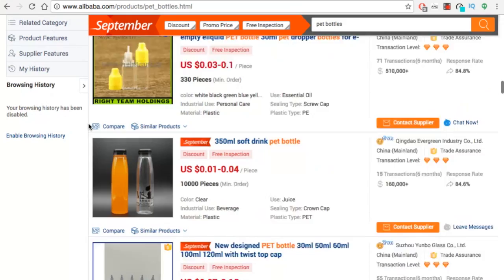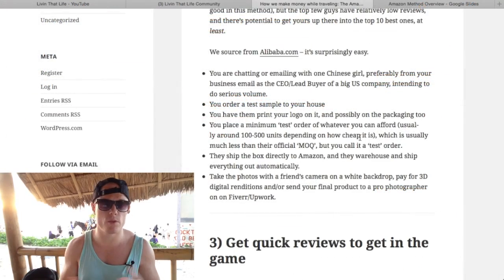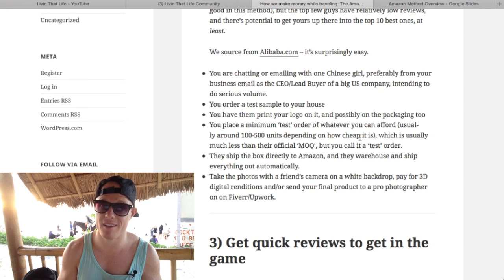Maybe it's $10 per unit after shipping. Shipping could be $1 or $2. It tends to be maybe $2 per kilo. For our product, it's $4 per unit, so it's a bit on the heavy side.